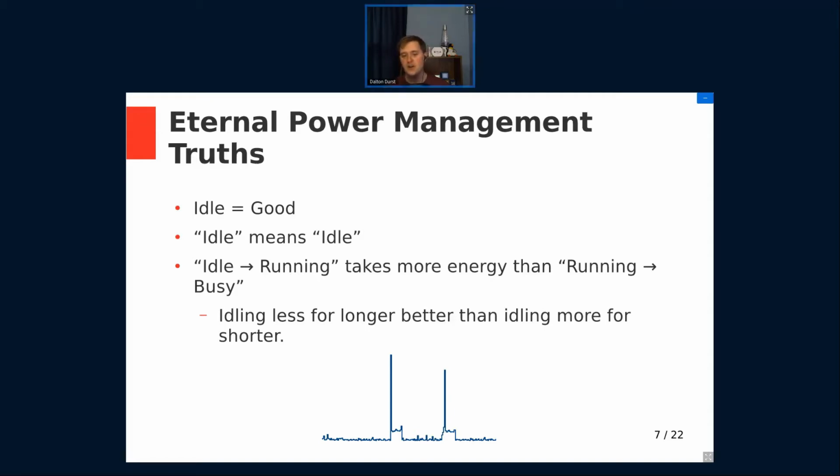Another eternal truth of power management is that it takes more energy to go from idle to running than it takes to go from running to rather busy. Going from 0% CPU usage to 1% CPU usage is a higher jump than going from 1% CPU usage to, say, 25 or 50% in terms of the amount of energy that you're burning off into the atmosphere. And therefore, it's better to idle less, but for longer periods, than it is to idle more for shorter periods.